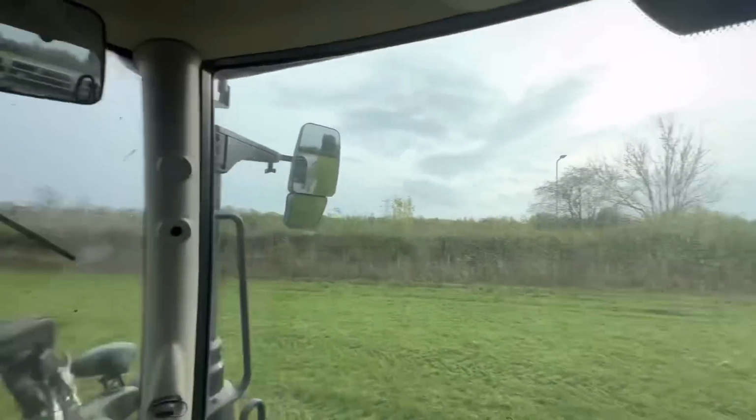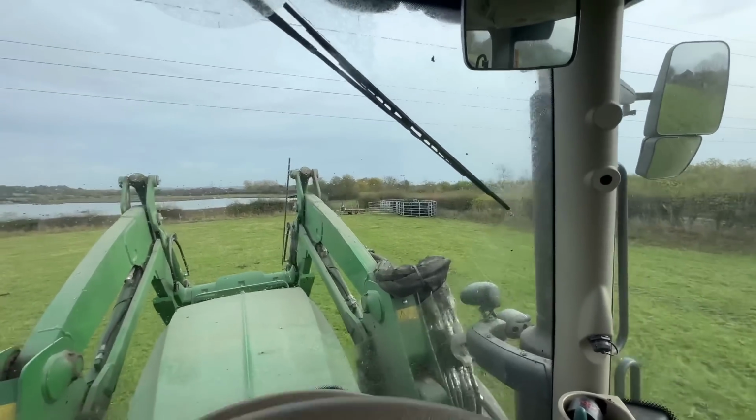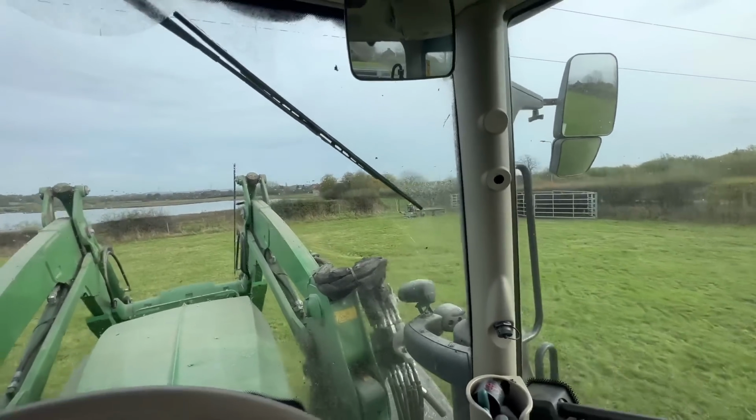So I got into the field now. Andy's just opened the gate for me, shut it behind us, just in case one gets through. And yeah, well, we don't want them on the road, do we, basically. So he's just sorting that bit out. We'll get backed up and try and get some on.